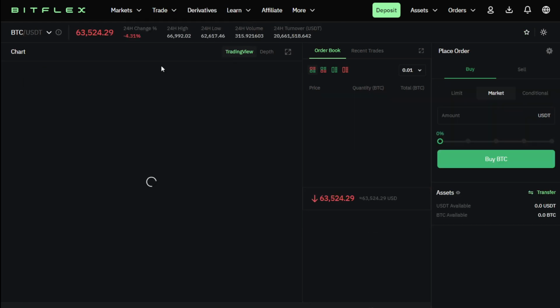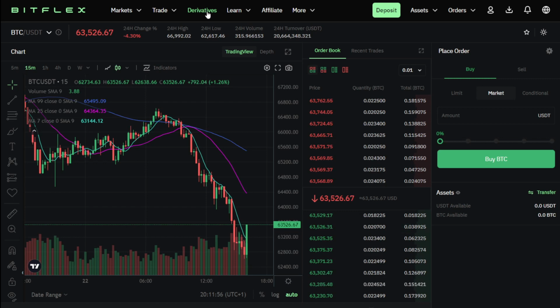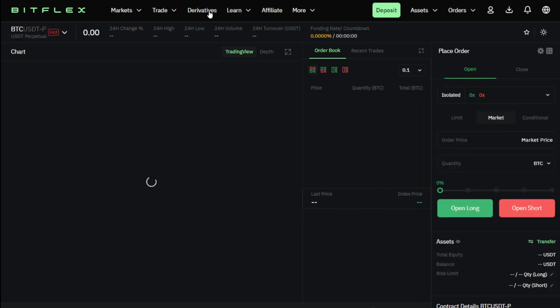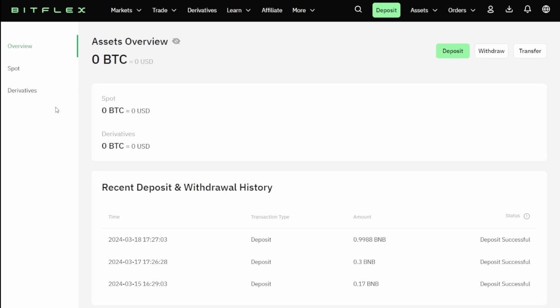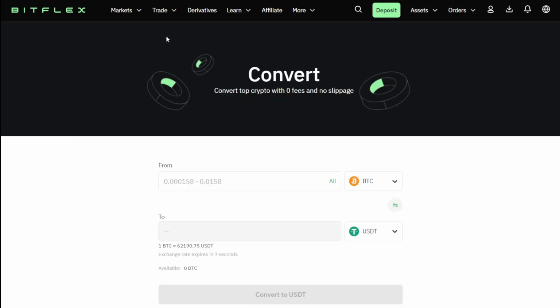Bitflex has two trading platforms. One is for spot trading, and the other is for derivative or margin trading. Remember that you can only trade with USDT, which is the standard token for spot and margin trading, so use the convert page to swap your tokens. Swapping is fast and totally free, so that's super convenient.